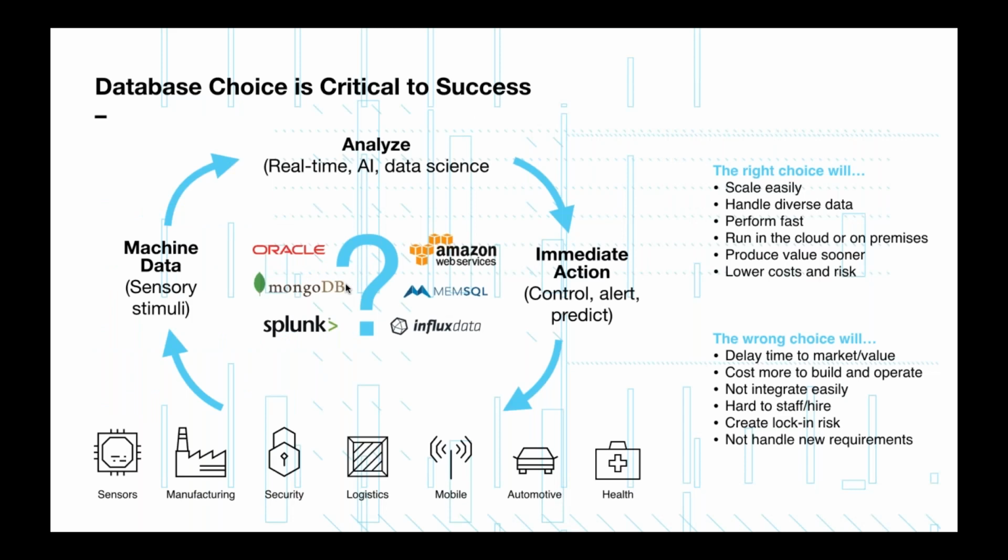Okay, if you're in IT, you know this, right? Your database choice is critical to success. It's just the old choosing the right tool for the job. You can hammer a nail into wood with a lot of different things, but a hammer usually works best.